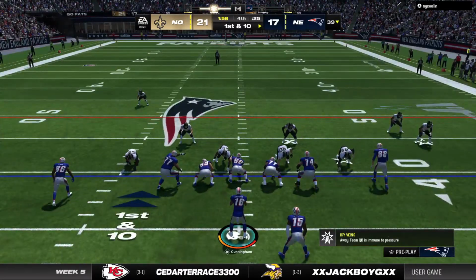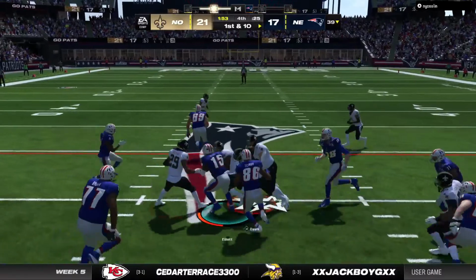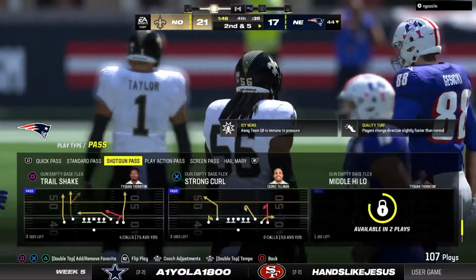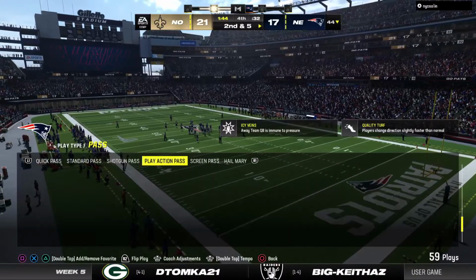Here's first and 10 now. From the shotgun again to Elliott. And he'll be brought down just shy of the 45. Not in a position where they absolutely have to rush right now, but they definitely have to pick up the tempo a bit. Second and 5.